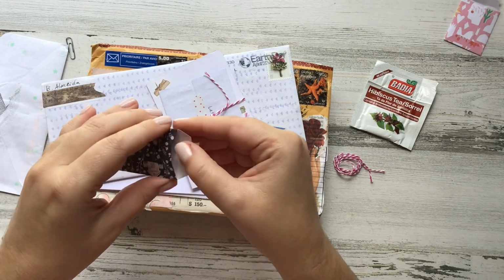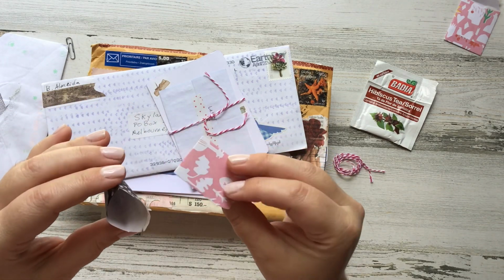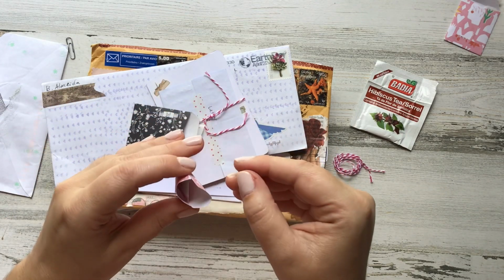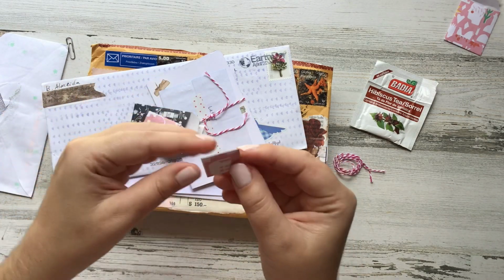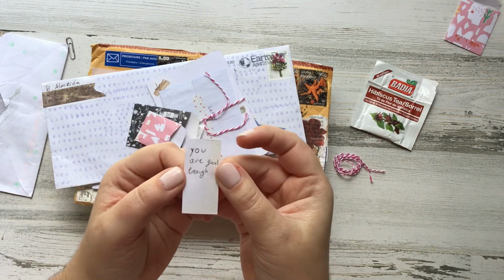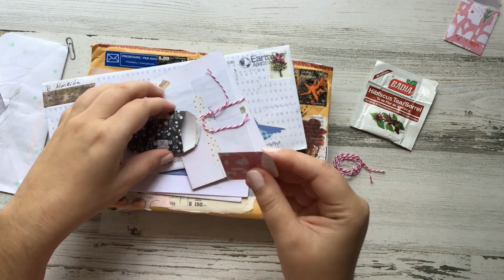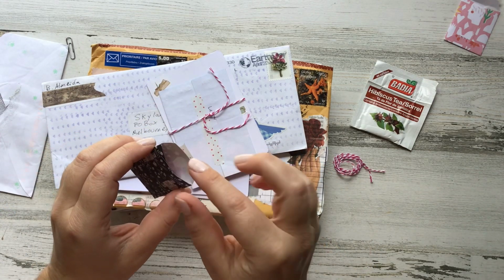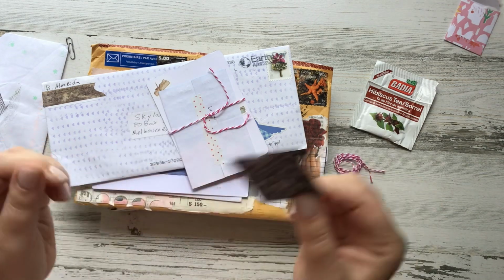And let's see what's in here. Oh my gosh, it's another teeny tiny envelope. Oh my god, what's in here? This is so fun. It's another little tiny thing. Oh, it's a sweet little note. This is, you are good enough. Wow, Brianna. That was really sweet. That was really special. I loved working for that. And then to get a sweet message after that was adorable. These envelopes are so cute.